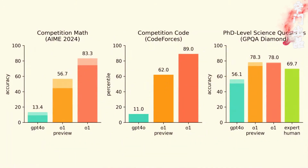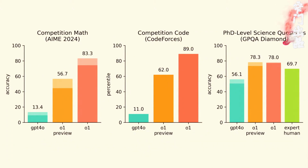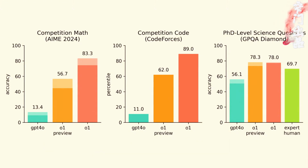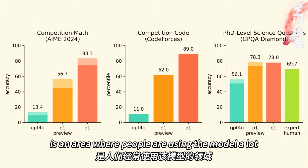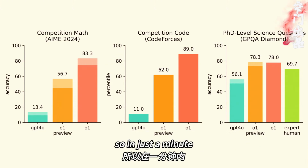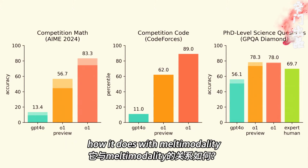So you can see the jump from GPT-4o to O1 preview across math, competition coding, GPQA Diamond, and you can see that O1 is a pretty big step forward. It's also much better in a lot of other ways, but raw intelligence is something that we care about. Coding performance in particular is an area where people are using the model a lot. So in just a minute, these guys will demo some things about O1. They'll show you how it does at speed, how it does at really hard problems, how it does with multimodality.